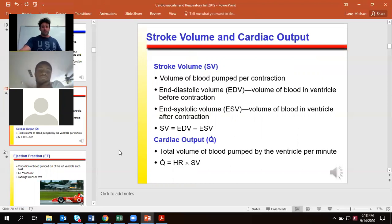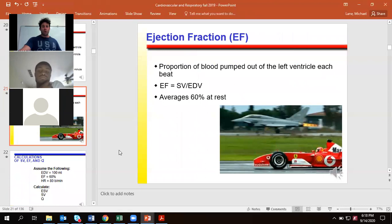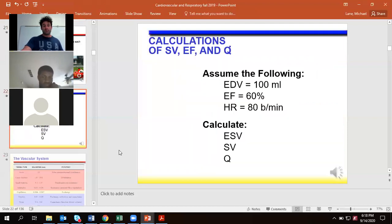Now, one thing that's important for overall health is what's known as ejection fraction. And this is what percentage of blood the heart is able to pump out of itself at rest. And our ejection fraction is going to equal that stroke volume divided by our end diastolic volume. For most people at rest, it's usually around 60%. If you're in a little bit better shape, it's going to be a little bit higher. Individuals that are getting into cardiac failure and otherwise, those numbers are going to be very, very low.